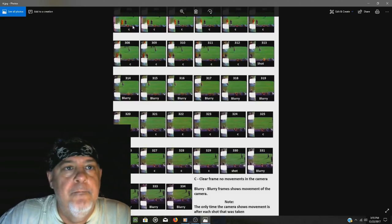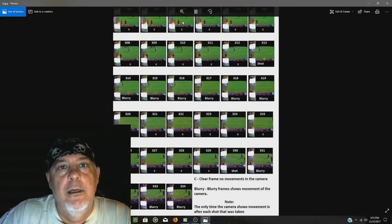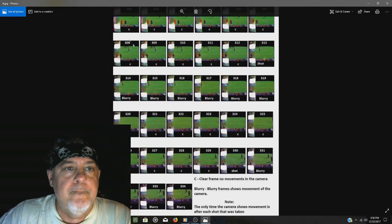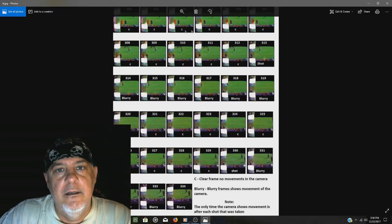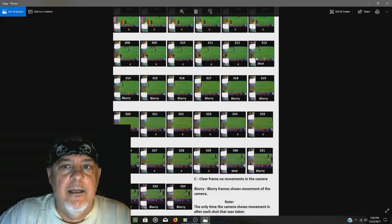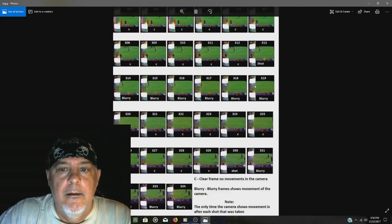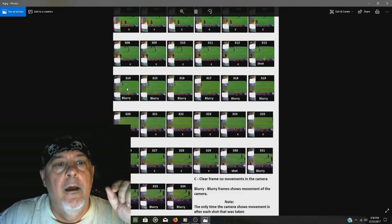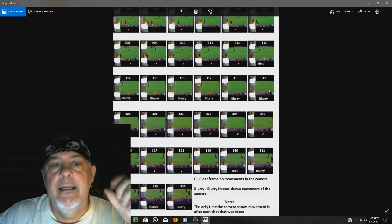As you see here, here's frame 302, 303, 304, 305, 306, 307, all the way down to frame 334. As you see, it says clear, clear, clear, clear, which means all these frames are clear. But when the shot was fired from behind Mr. Zapruder, by frame 313 it starts getting blurry. The frame started going blurry from frame 314 all the way to 319, and then it starts clearing up again.